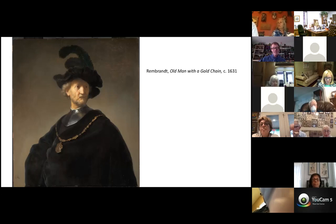You'll notice that his hand is tucked into his cloak. Again, it's a formal style, but the turning of the body and the way the gold chain is hanging off of his robe are absolutely beautiful. Again, Rembrandt is always a master painter of portraiture.